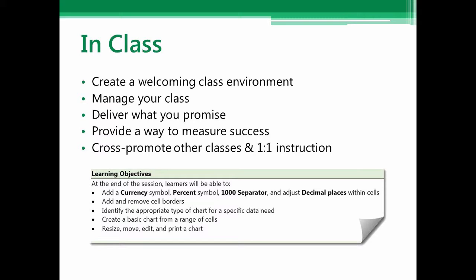And don't be shy about taking a moment to cross-promote some of your other class offerings, especially on related topics. If you did a good job with the class, they may want to take classes they weren't even interested in before just because you're teaching them.